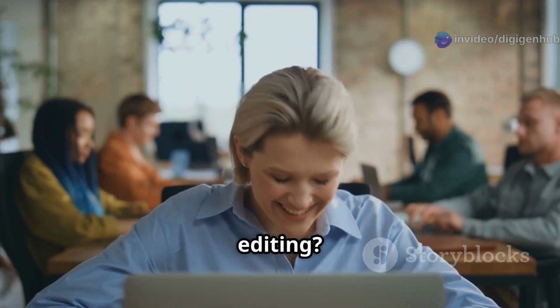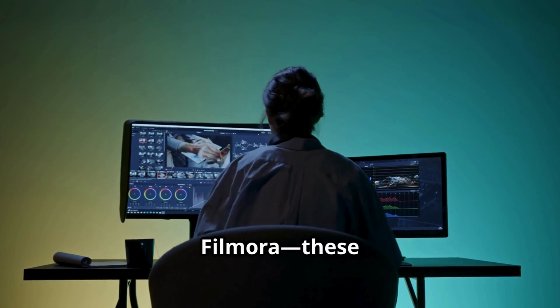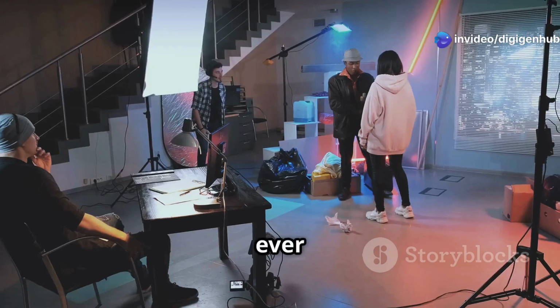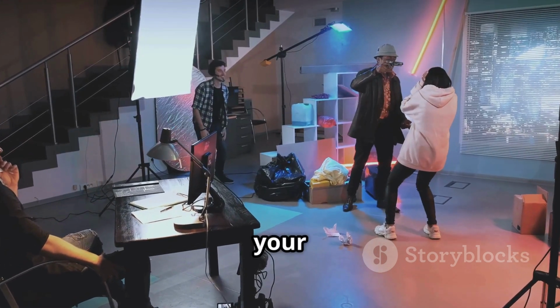Worried about editing? Don't be. There are tons of easy-to-use apps out there. Canva, iMovie, Filmora. These tools let you polish up your videos without spending a fortune or needing a degree in video editing. If you ever want to go big and get those high-gloss commercial vibes, working with a pro production company can really elevate your content.